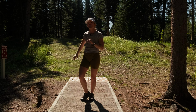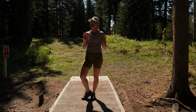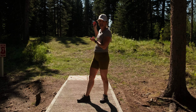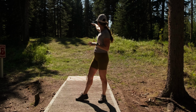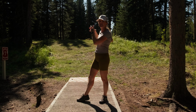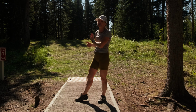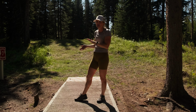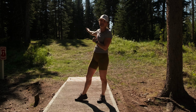I can barely see over this little hill here, so it's definitely a little bit of a tricky hole to start with. I usually like to throw something pretty understable just to give the lift and have it carry up the hill, and it kind of fades off to the right. There's a little bit of a grouping of trees that you have to navigate, and then you can see the basket. But yeah, it's not too tricky. It's kind of straight down there, but this uphill situation is definitely hard to start off with.